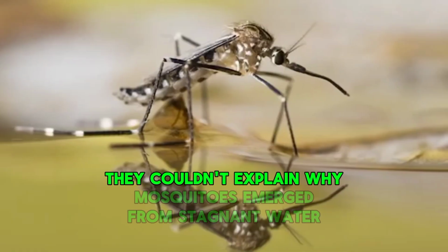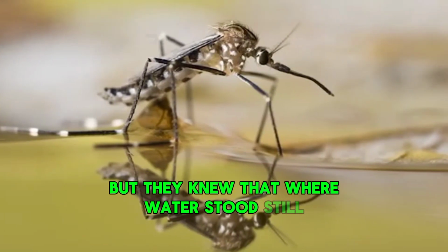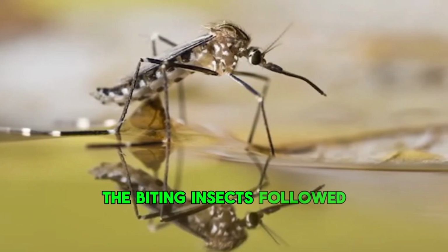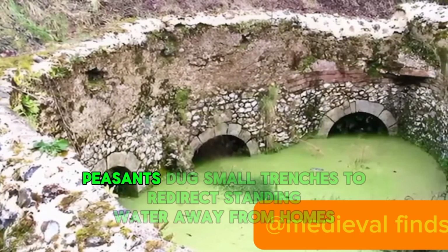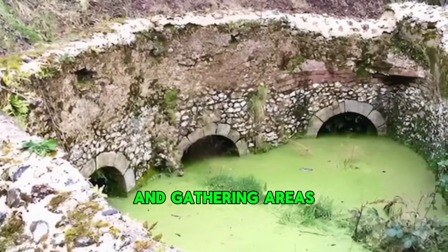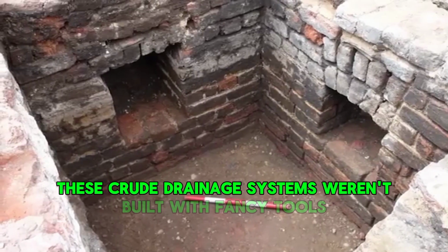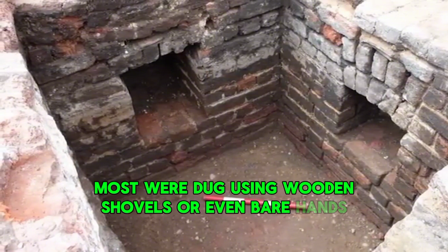They couldn't explain why mosquitoes emerged from stagnant water, but they knew that where water stood still, the biting insects followed. The simplest solution was drainage. Peasants dug small trenches to redirect standing water away from homes and gathering areas. These crude drainage systems weren't built with fancy tools.